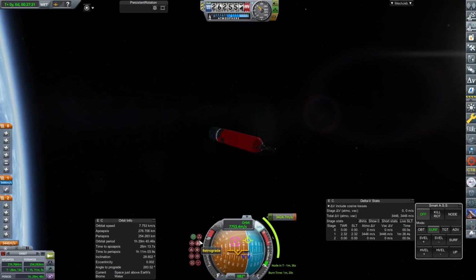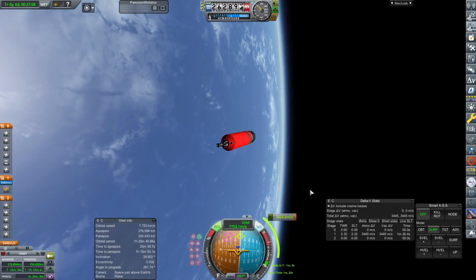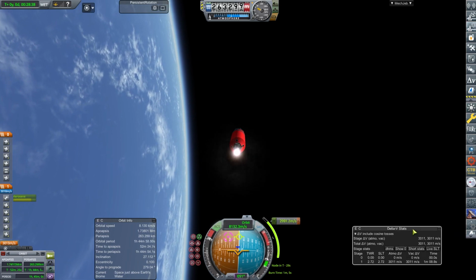So anyway, we're going to align ourselves for the transfer burn, get ourselves ready, off we go. We're going to do our usual burning of the RCS to ullage the engine, fire up the engine. The Spectre engine goes beautifully.